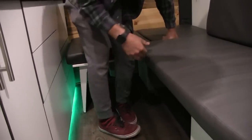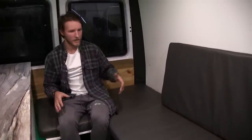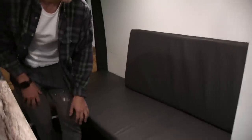And that's pretty much how you fold out the whole bed. We'll get to that soon, but it's a nice simple layout system. And two people can sleep here comfortably in a tiny van. One of my favorite parts about this thing.